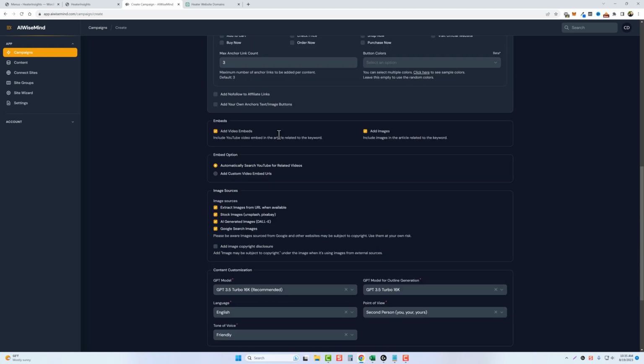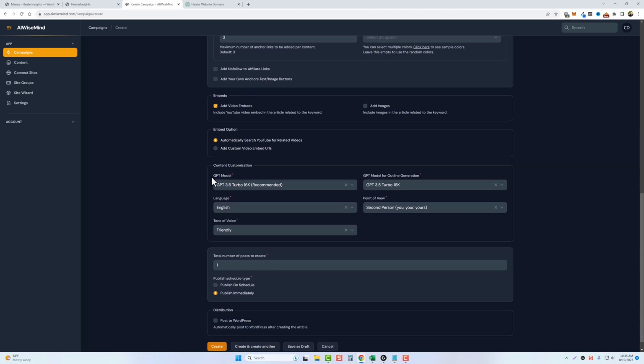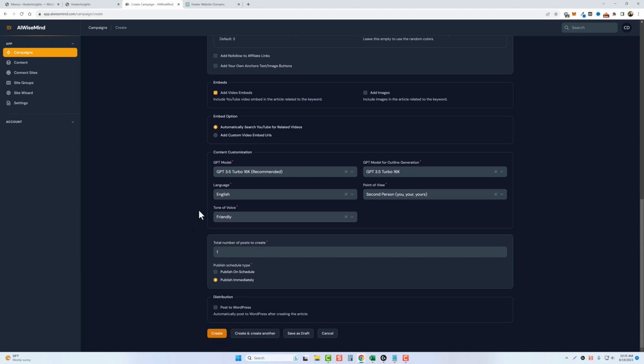Scrolling on down, we have video embeds, which I'm going to allow it to automatically find and add to each article. And then as for images, I'm not going to do this because there's just too many copyright issues with images. So I prefer to keep those off. Down here, we're going to have it automatically search for related YouTube videos to add to the content. All these settings here, I'm going to leave the same. They just seem to work the best.